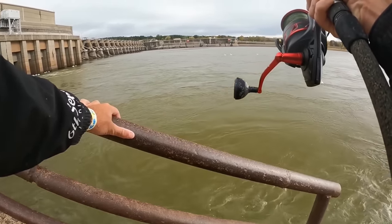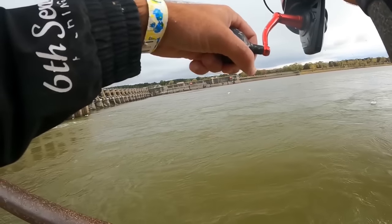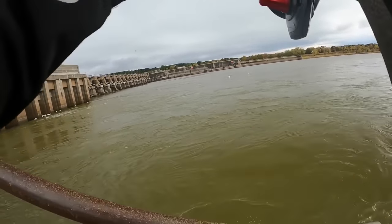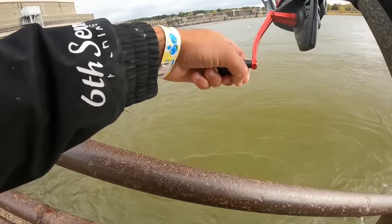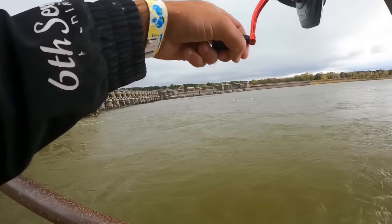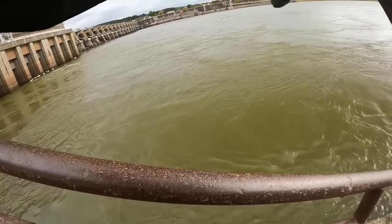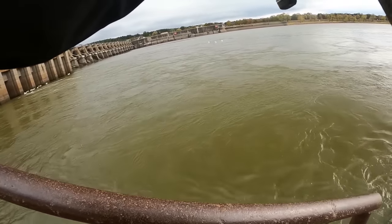This is a flathead. Calling it, this is a flathead. I'm about to see it, oh my gosh. I gotta see this thing. Oh, there's bubbles, it's a flathead. There's freaking bubbles. Be a giant flathead. Please be a flathead. Please come up so I can see you. I just gotta know what happened.